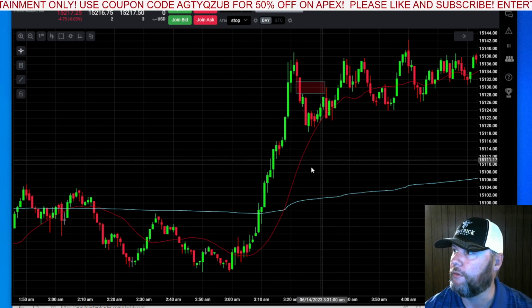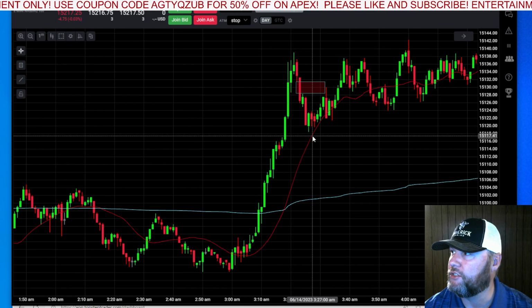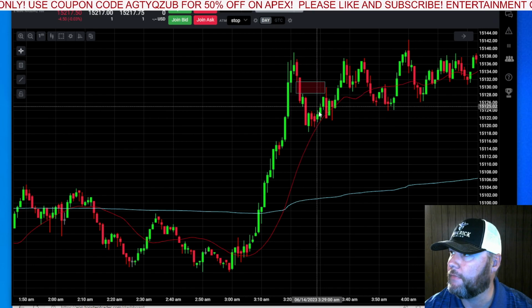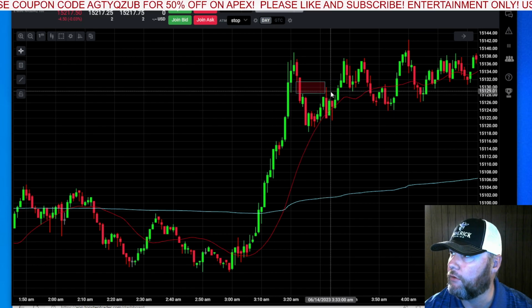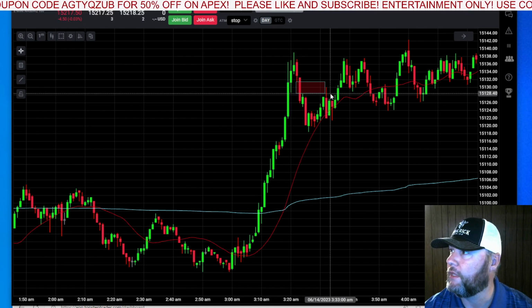But what did I do? I watched this entire run, and then I saw this change in structure here, and we left the fair value gap. Market structure shift to the downside. Trades back up into the gap. I have my resting order here to get short. So we get short at 15,128.